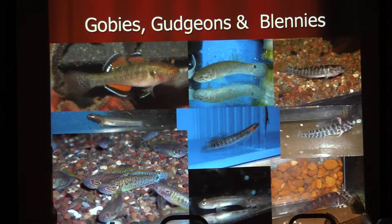So research them a little bit, figure out the size that they're going to get before you get them. You know, there are some that are going to get 12, 18 inches long. You don't want those, unless you've got a really big tank. But even if you want something predatory, this little guy up here only gets about 3 inches long. Again, eats everything that fits in its mouth. There's even some freshwater gobies, brackish water blennies. This is a juvenile and the adult of this one comes out of India, available occasionally.